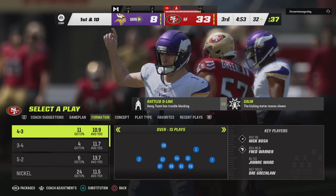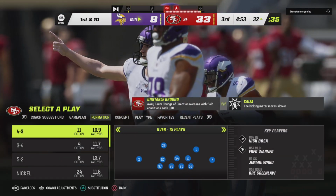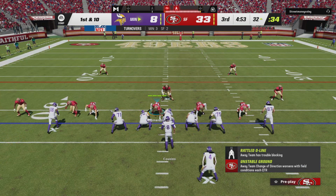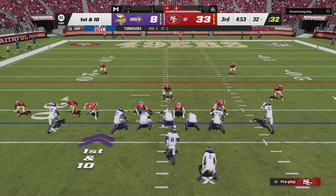Let's just call that play exactly what it is. Needed, because they wanted to get back in the game, and they knocked the ball free, and now they have a chance to do exactly that. They've got the chance. Now they have to take advantage.